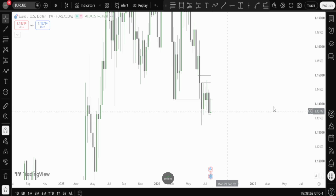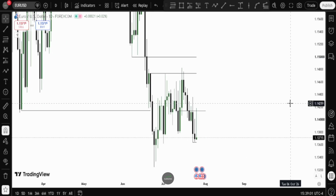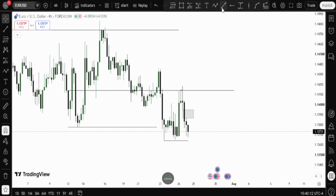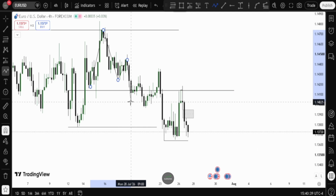So on a daily, you can see also broke below this low. And today is the same day that we made this adjustment. Dropping down to a 4-hour, you can see that we are bearish, making lower lows and lower highs.